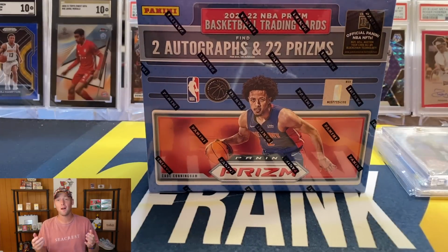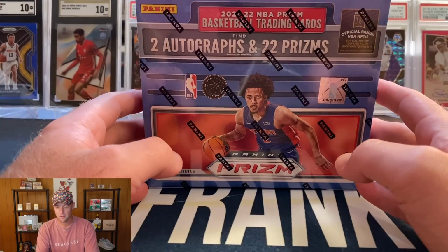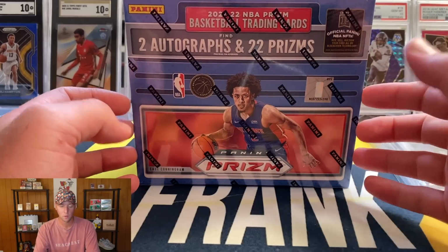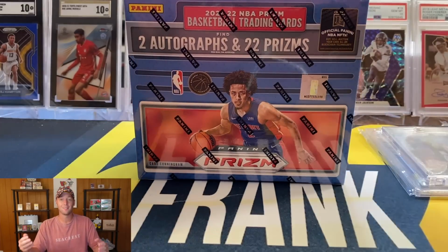Okay, there we go. So you guys might have been able to see through the tape a little bit, but it is a Prism hobby box. Value on these are around $900 to $1,000. So we were at $650 outside of the Prism box. With the Prism box, we'll call it $900. So about $1,500 total value, which is exactly what I was hoping for.